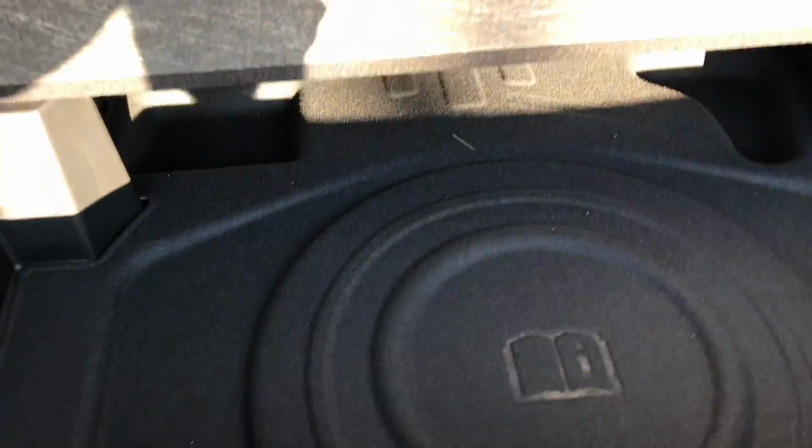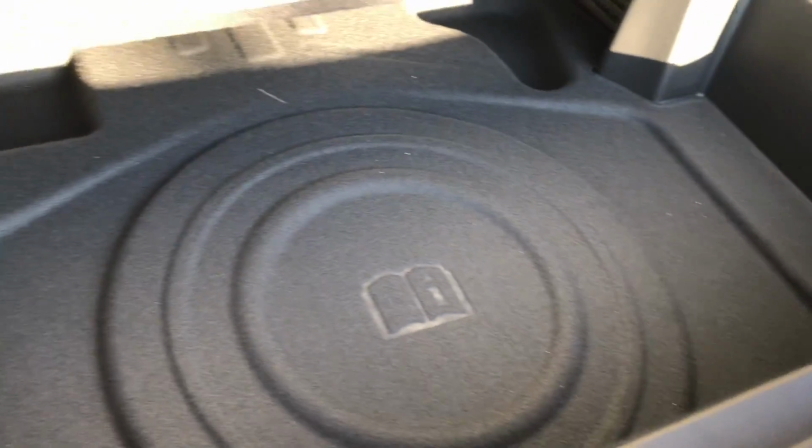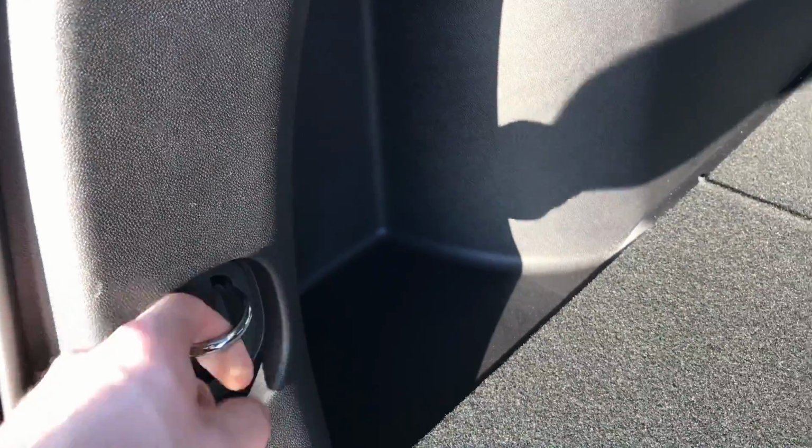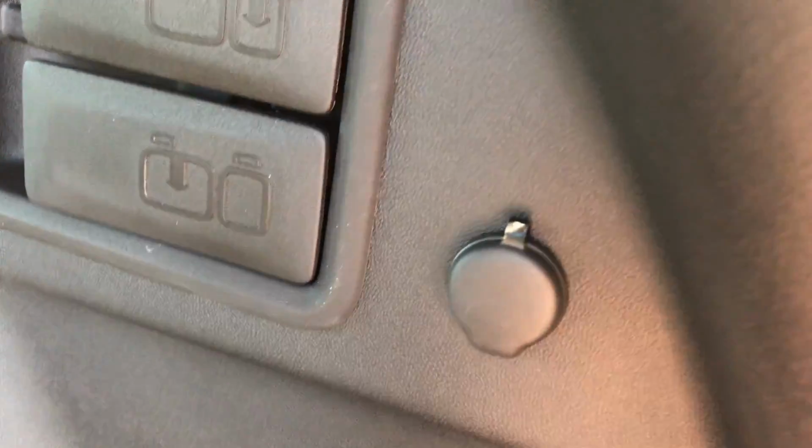In addition to that, we have this little tab right here. We lift this up. We have an extra cargo space right here. It's actually pretty deep and pretty large, and underneath of that is where you will find your spare tire. We do have a hook on each side as well as a tie down. Plus, we have an extra 12-volt power outlet right over by those handles.